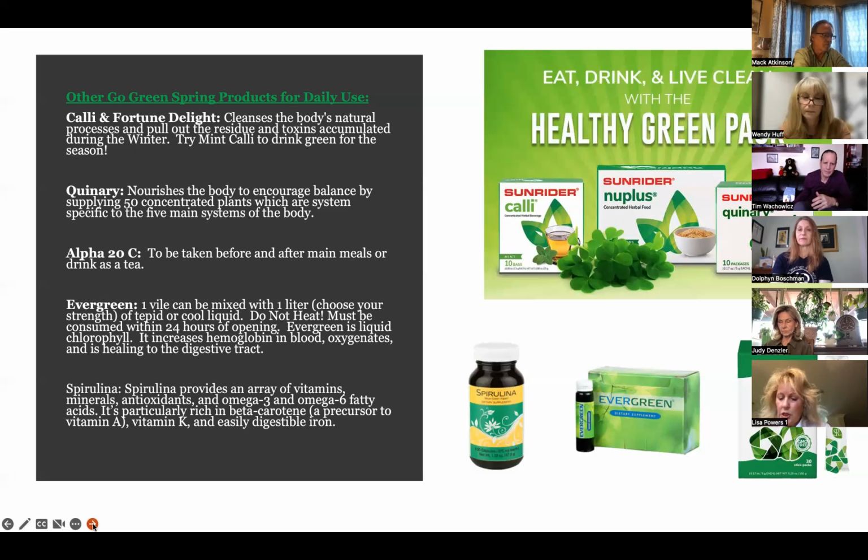Evergreen also oxygenates the blood, so it improves circulation and blood flow, and it increases the alkalinity in the body. It provides important trace minerals. It helps the kidneys and bladder to release uric acid in urine. And it also is really good to drink first thing in the morning for the benefit of that.